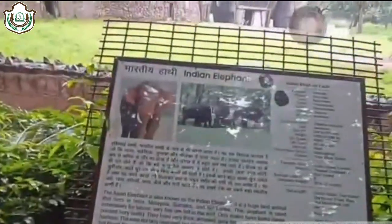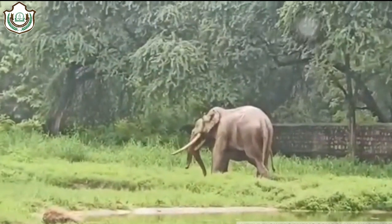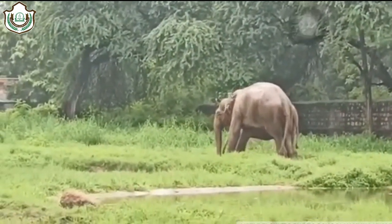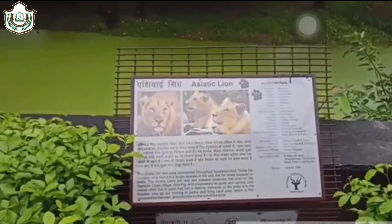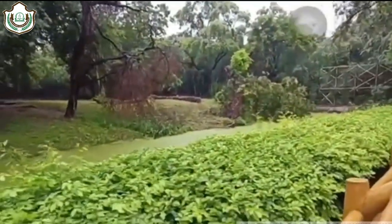Now let's see the next animal, and it is an elephant. Elephant has a trunk, and who is the biggest animal? Yes, elephant. Ooh, can you hear the loud roar noise? Who is the king of the jungle? Yes, lion.